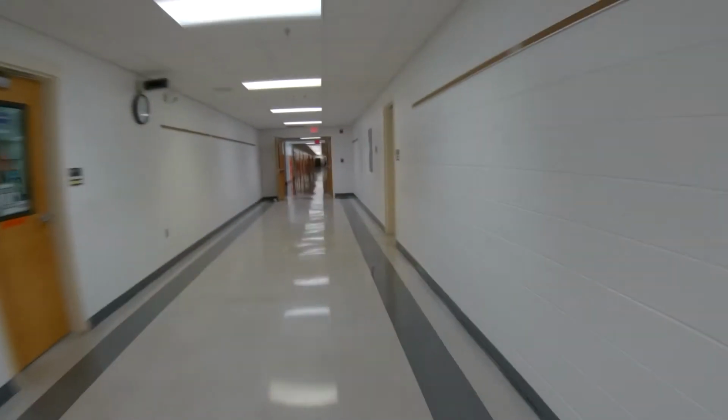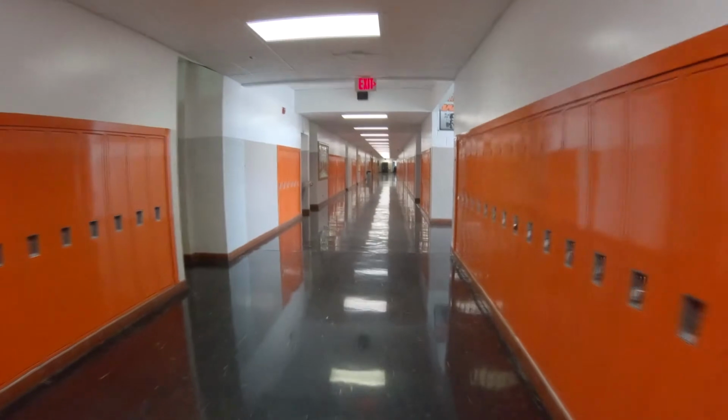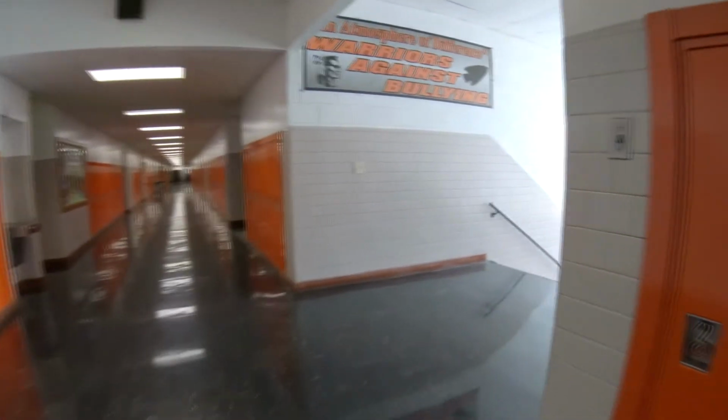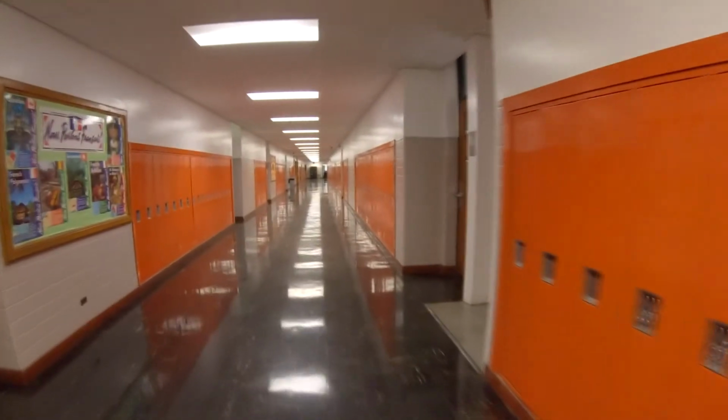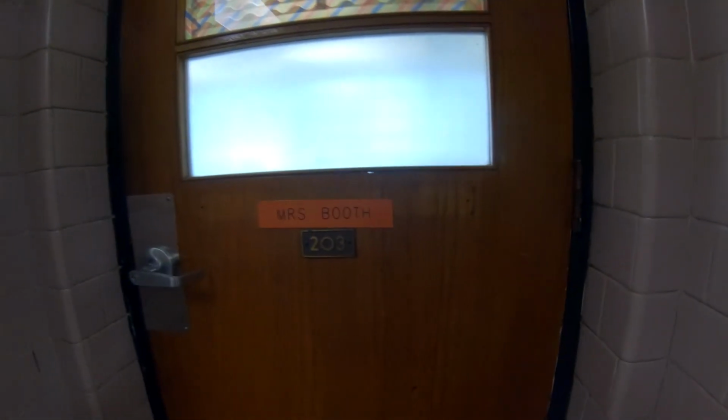And we have Mrs. Overbay. She teaches biology. Mr. Roberts in the biology department as well. Stairs leading back down. And here we have the boys' restroom. Miss Casey teaches English, room 205. Again, the numbers are odd on this side of the hallway. Mrs. Booth, English. There's Mr. Green, your band director. And as we head back down to the end of the hall, on this end is the ladies' restroom. Directly below it would be the boys' restroom on the first floor.